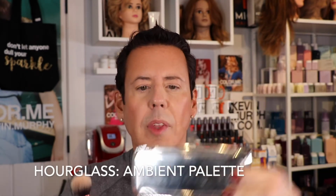Okay, now, if I want to add a little bit of highlight, I got this brush from It Cosmetics set, and I'm gonna be using this Hourglass highlight palette. Let me see what it has a name. It's called, no, it doesn't have a name. Oh, Ambient. It's the Ambient highlighting palette. So I'm gonna be using, let's see. I'm gonna use this in here. Let me see if it has a name. Absolute Strobe.